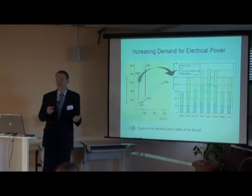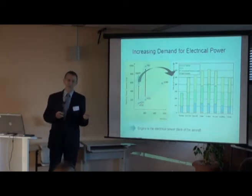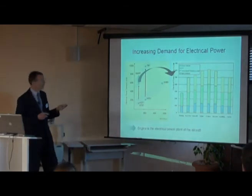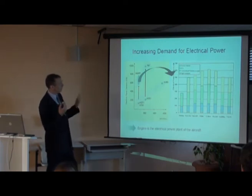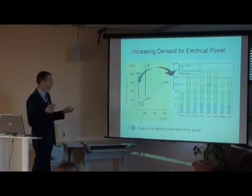Currently you have three routes of energy distribution. You have hydraulics, you have pressurized air, and you have electricity. And definitely a future aircraft, both military and civil, will be more electric. That means you have to find a way to integrate your electricity generation into an engine. That might mean that you integrate a generator into the engine because of the space constraints.